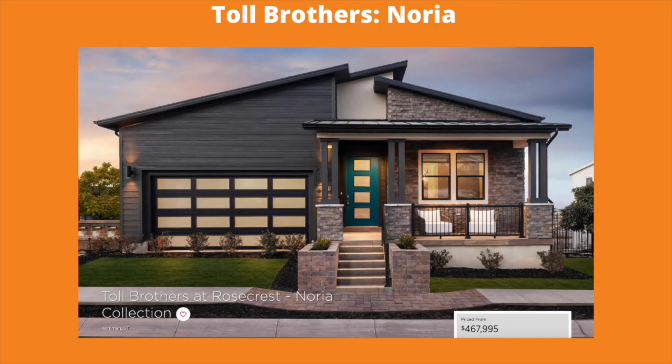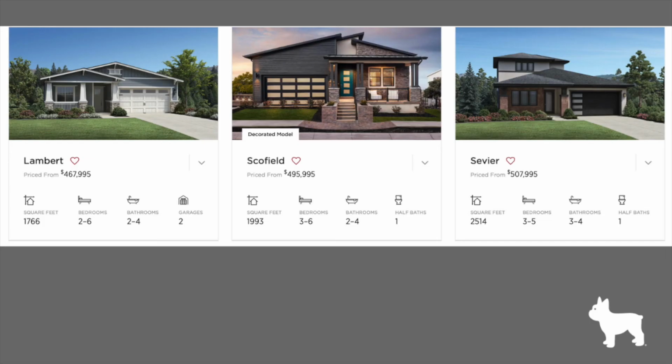Okay, on to Toll Brothers. So this is actually kind of rare because Toll Brothers is known as a luxury builder. So what we're going to be seeing is much smaller square footages than we were seeing from these other builders. And you're going to be like, why is it so small and so expensive? And the reason is because Toll Brothers chooses luxury finishes. So this particular model and the ones that we're going to see are sitting around that high $400 range.